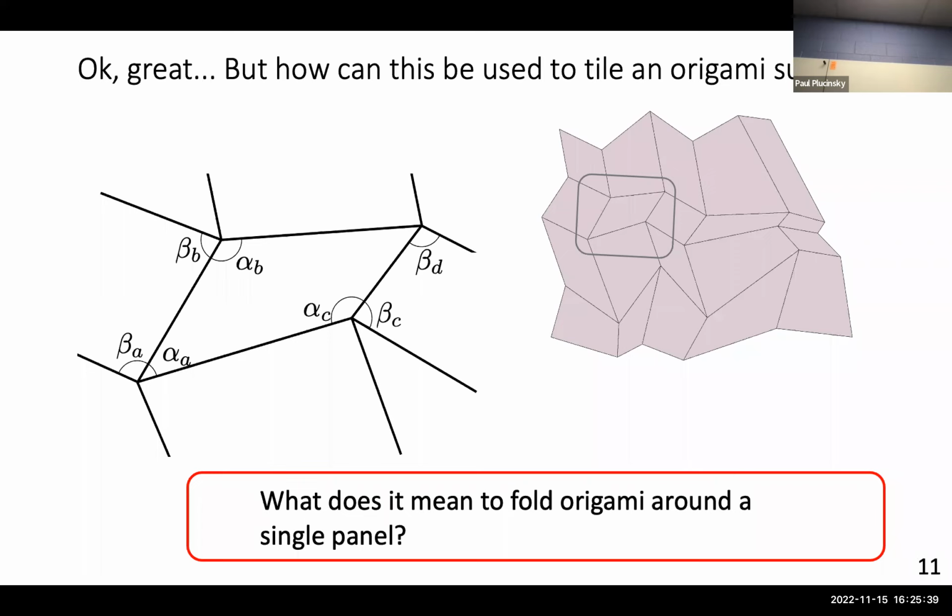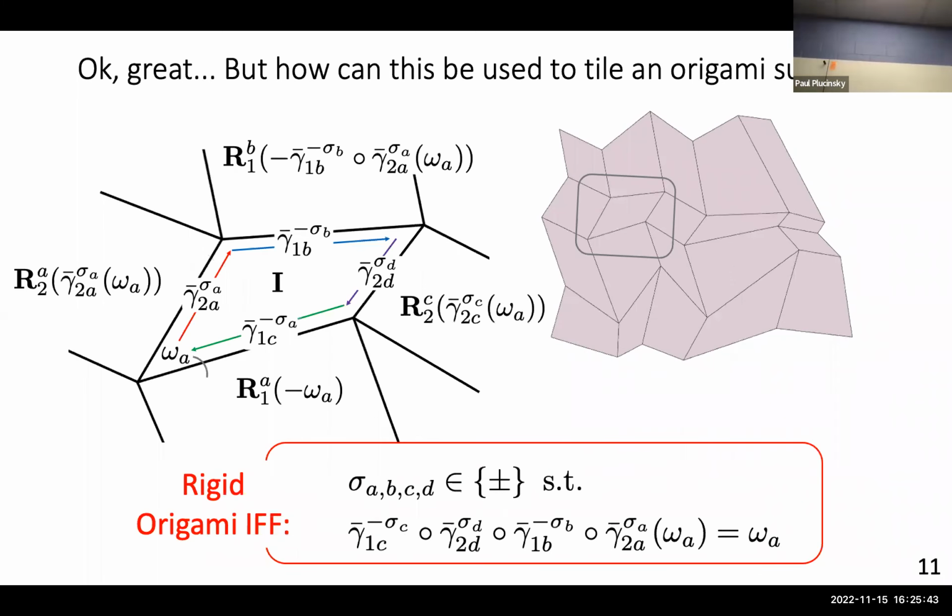And the way this is going to work is, I'm going to remember that if you hand me the mountain valley assignments, and you hand me one angle, then everything else is determined at a vertex.